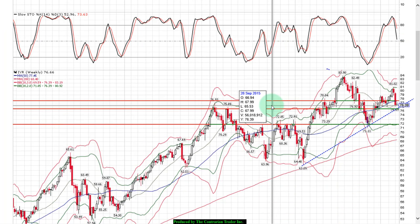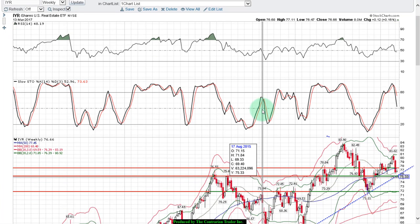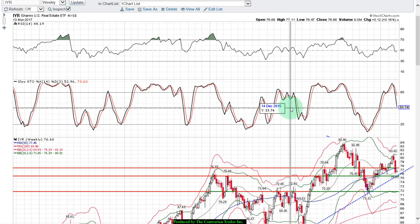However, something far more sinister is setting up here, and you really need to take out your crayon and draw your support and resistance levels to identify what's going on here at a 30,000 foot view, which is the weekly chart. I'll be right back.